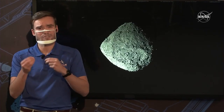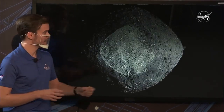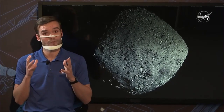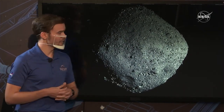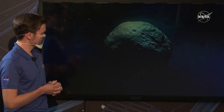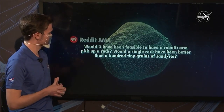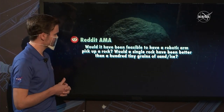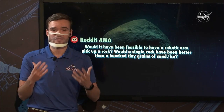Bennu grew in detail from just a few tiny pixels on our screen to this super high resolution world that you see right here, littered with giant rugged boulders. Another question from Reddit is asking us, let's see here, as it loads in, yes. So would it have been feasible to have a robotic arm pick up a rock? Would a single rock have been better than 100 tiny grains of sand or ice?